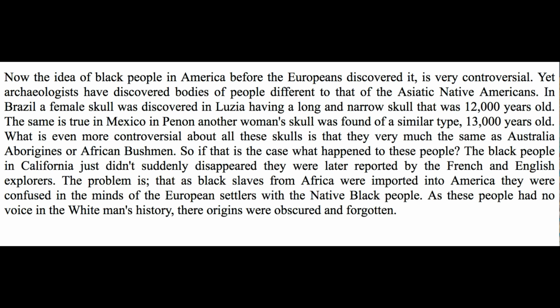The black people in California just didn't suddenly disappear. They were later reported by the French and English explorers. The problem is that as black slaves from Africa were imported into America, they were confused in the minds of the European settlers with the native black people. As these people had no voice in the white man's history, their origins were obscured and forgotten. Okay? And until now, we're relearning, we're remembering, we're waking up, right?